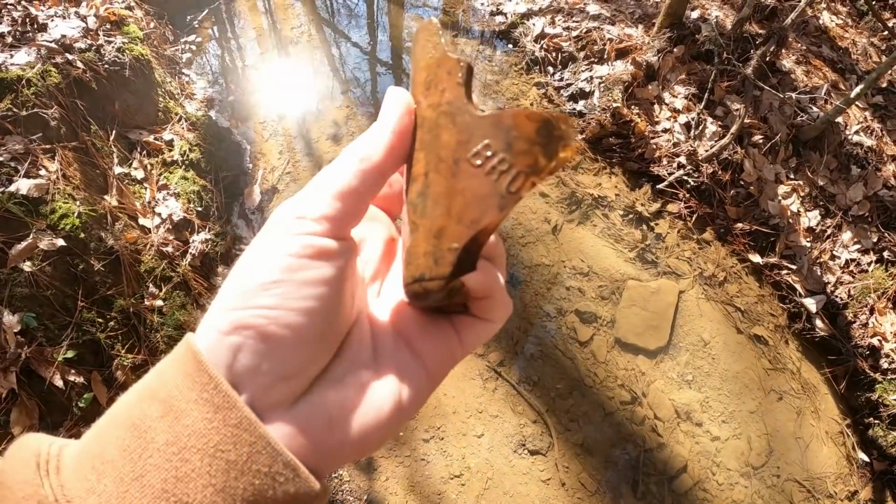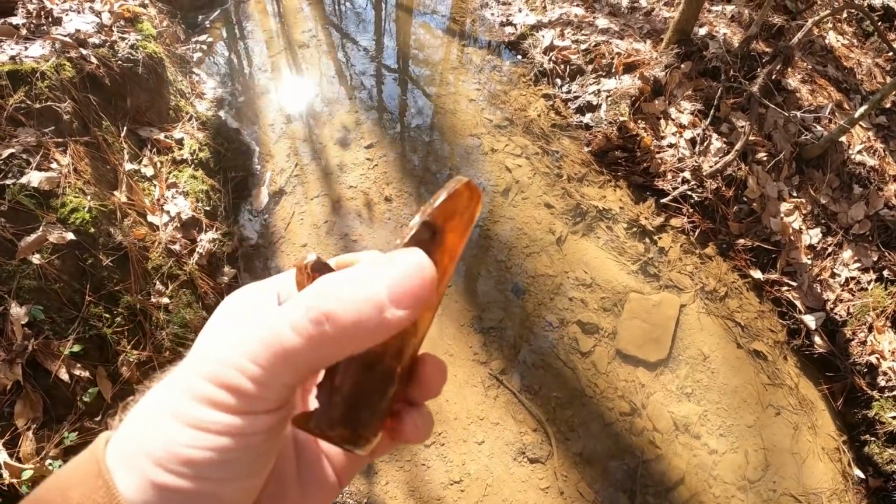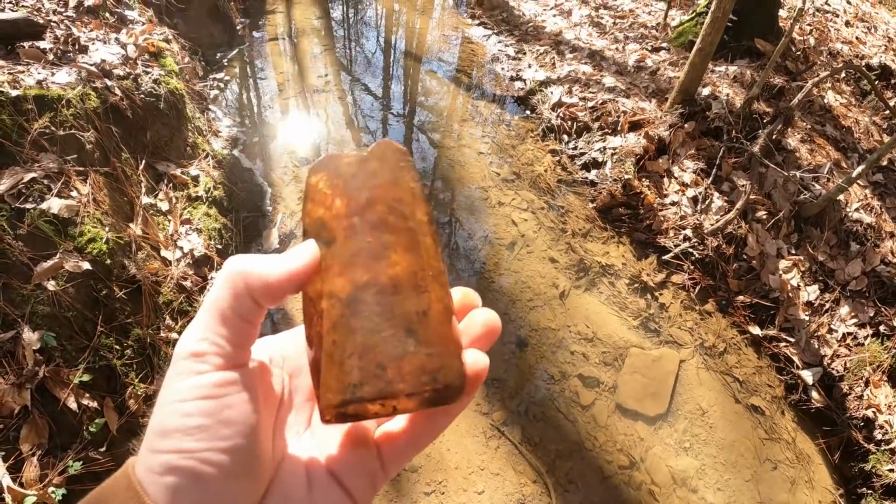So check this out right here. Tristan just picked it up. That would have been an elk hutch. And we are following this creek bed, hoping that we're going to find some hutches. We really got our hopes up.